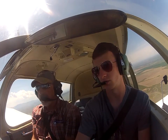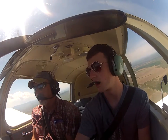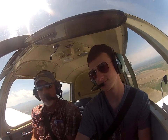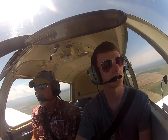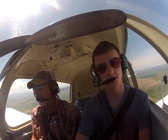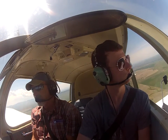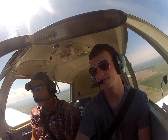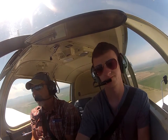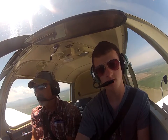So, what do we want to tell them based on what approach told us? Was setting up for left base or on an extended left base, runway 3. Great Falls Tower, Cherokee 90690 Whiskey is setting up for left extended base, runway 3. Cherokee 90690 Whiskey, Great Falls Tower, runway 3, clear to land, wind 080 at 11. Clear to land on runway 3, 90 Whiskey. 080 at 11, so it's a 50-degree crosswind. We can start descent here.